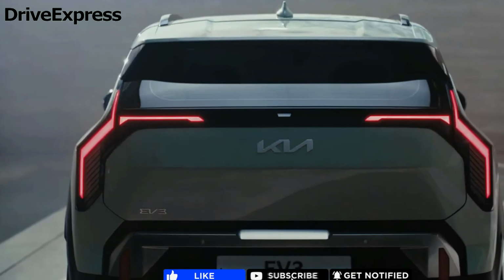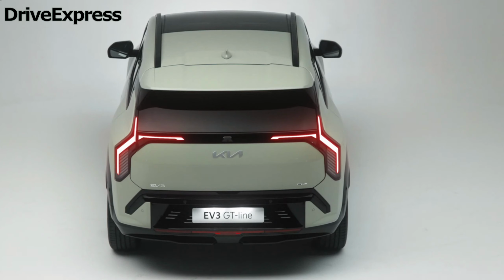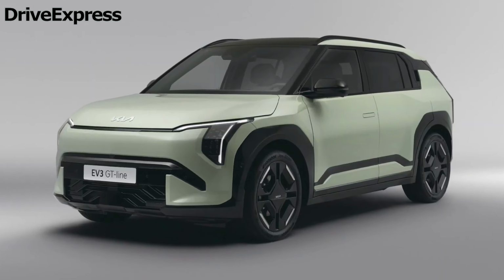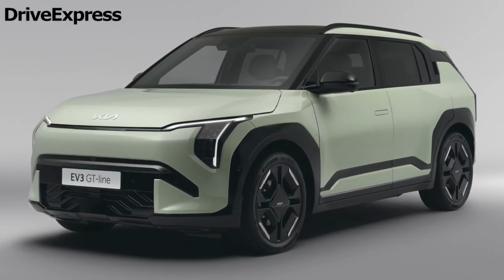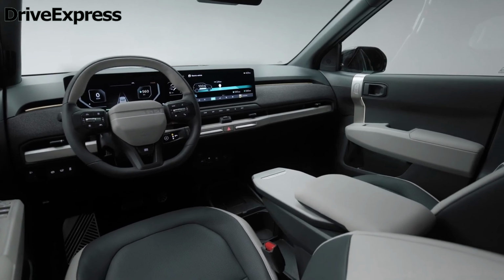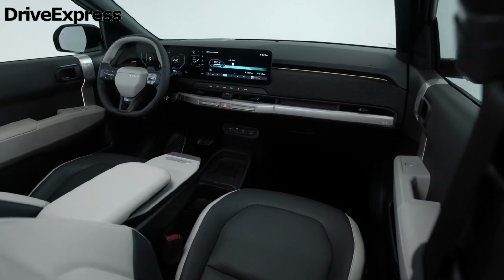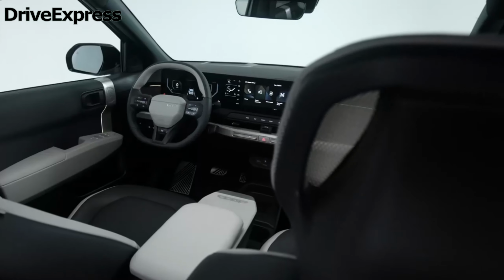The standard model features a 58.3 kilowatt-hour battery capacity, while the long-range variant upgrades to a larger 81.4 kilowatt-hour unit. The latter delivers an estimated WLTP range of 600 kilometers, 373 miles, surpassing similarly sized EV rivals. Moreover, when connected to a rapid charger, the larger battery can charge from 10 to 80% in just 31 minutes at a 128 kilowatt charging rate.